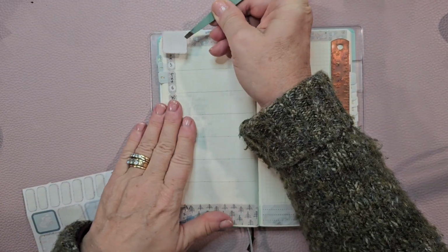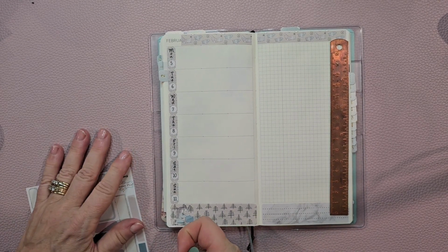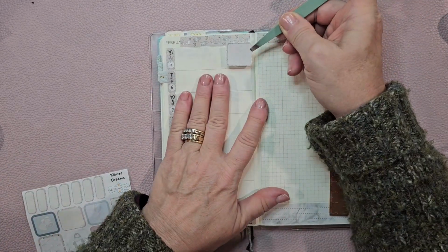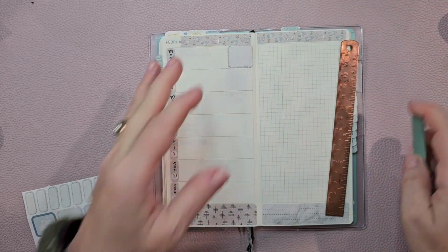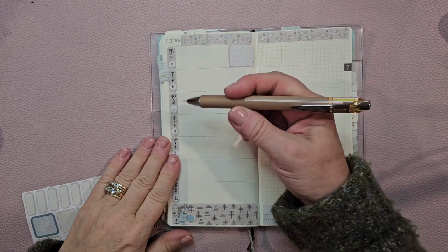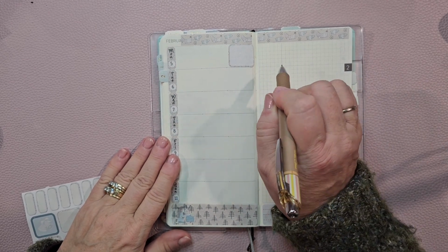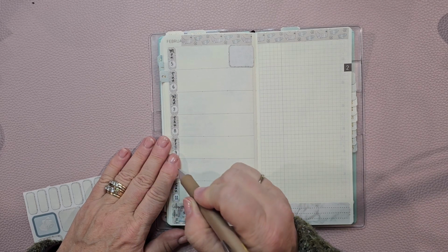Can I cover this? No, that's too big. Okay, what do we got going on this week? We are the 5th. I'm going to put this sticker because I purchased yarn on Amazon. What pen do I want to use? Let's use this one. This is the Clina, the Energel Clina, and I'm not really sure. I think this is a 0.38. Nope, 0.4.